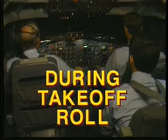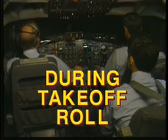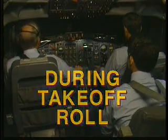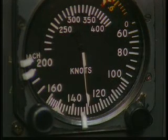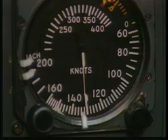The recognition of a wind shear encounter during the takeoff roll also may be very difficult, since the only indications may be unusual airspeed fluctuations or a slow or erratic airspeed increase.